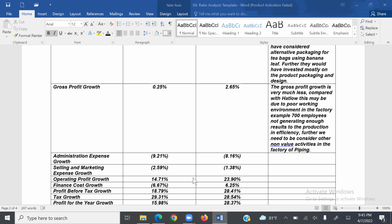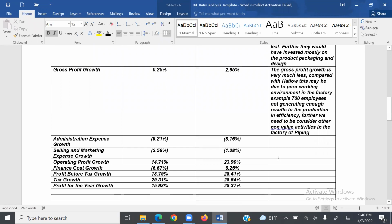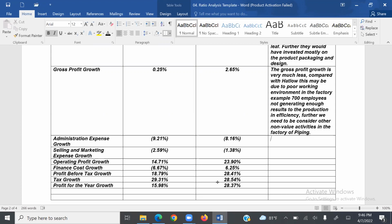So students, now coming into the next one, administration expense, it's a difference of negative. That means it has reduced compared with our competitors. So the question arises here is, Monica, here we have downsized this by 9.21%, and here it has become 8.16% reduction in the administration cost. Now the question arises is, how did they manage to reduce the administration cost?